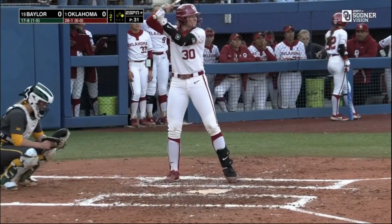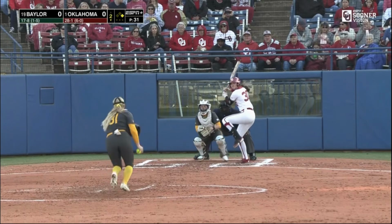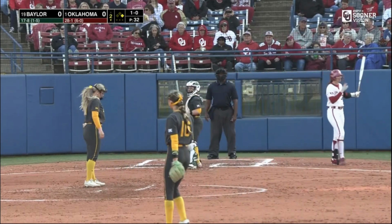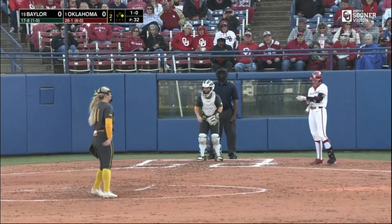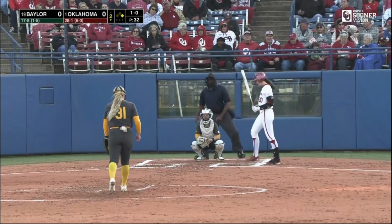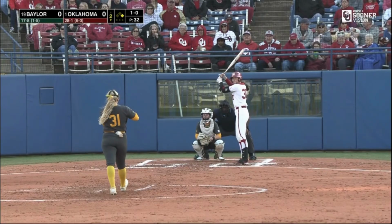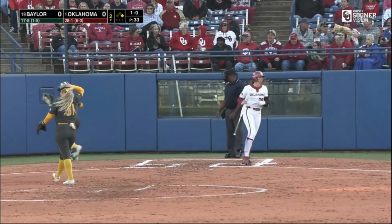But the cool part about it is we really saw Ludlam, coming off the preseason, just absolutely take advantage of opportunities when she got them. Pinch hit opportunities coming in, getting some things done. So I love seeing her in the starting spot. First pitch misses in, ball one. Sooners already with 3 hits. Ludlam fouls that one straight back.